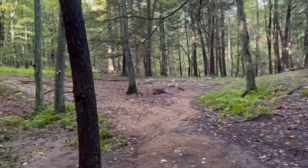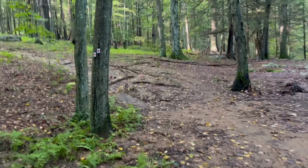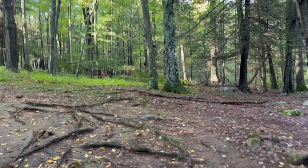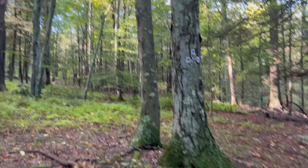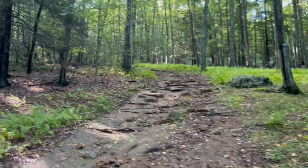Now we're at the point of the hike where we're shifting from the red trail over to the blue trail. See, the red trail shifts to the right, but what we're going to see is three blue markers stacked on top of each other, and what that indicates is we're at the beginning of the blue trail. So we're going to turn left and then go up the hill.